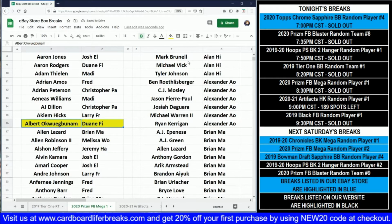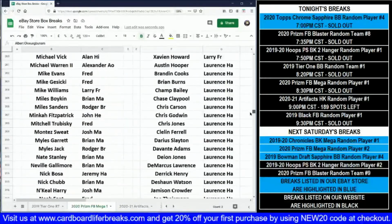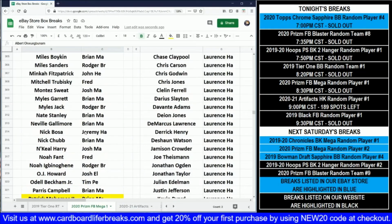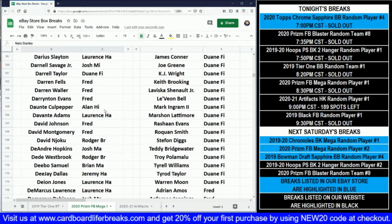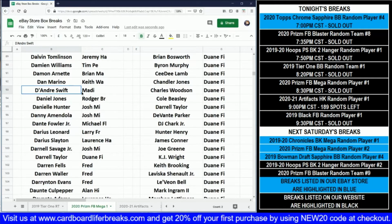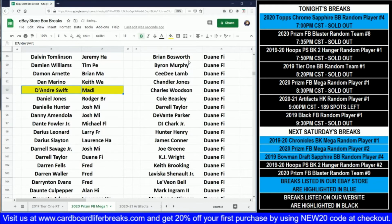And then our Nate Stanley base rookie and also our Green Neon Pulsar Prizm rookie. And both of those go to... Both of those go to Brian. Congrats on that. And then our DeAndre Swift rookie. And that goes to Maddie. Congrats on that, Maddie. So next, we'll go through our prizms.